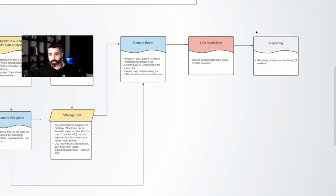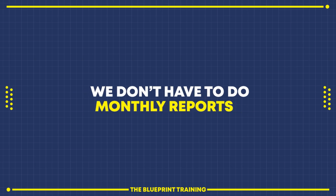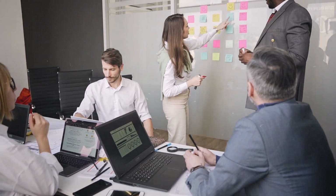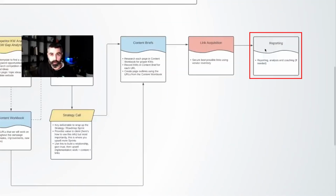The final piece is just reporting. So another beautiful part about the system is because we're not on a monthly contract, we don't have to do monthly reports. So instead what we did is we put together very simple reporting templates that literally just show them how much their traffic is progressing over time. They're automated in Google Data Studio.